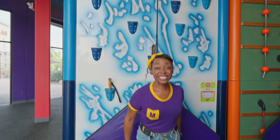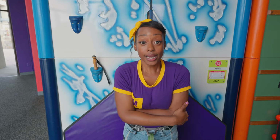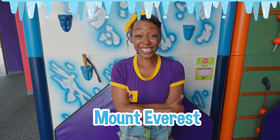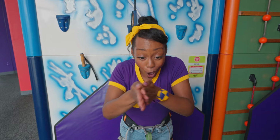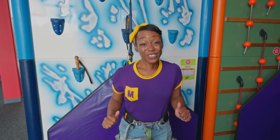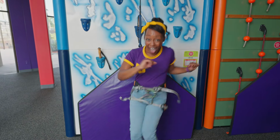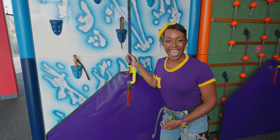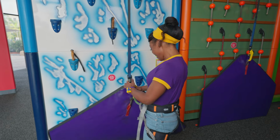Check it out! We made it to our next wall! Oh, and it's icy and so chilly. It's Mount Everest, and it's really, really cold. Warm up your hands with me. Oh, I know. Let's dance it out to warm up our bodies. Okay, I'm ready. Let's buckle in and head up the mountain. Click, Meekah point, here I come.